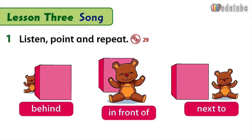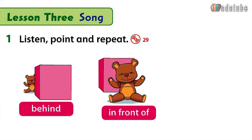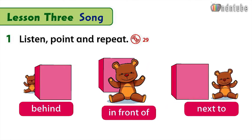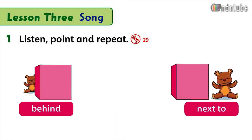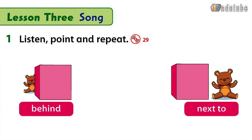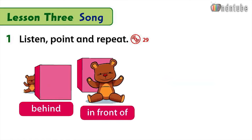Listening 29. Listen and point. Behind. In front of. Next to. Between. Next to. Behind. Between. In front of.